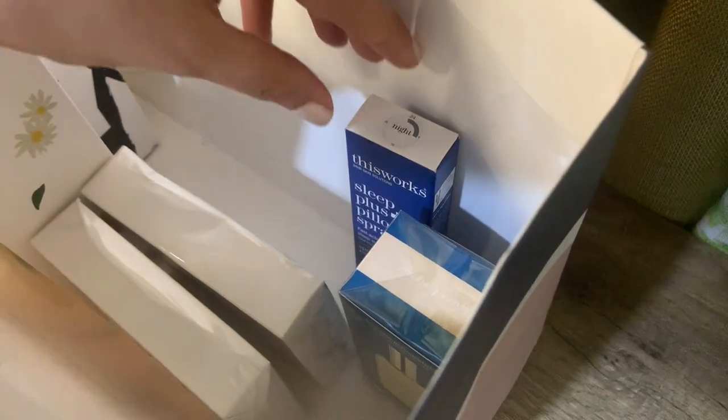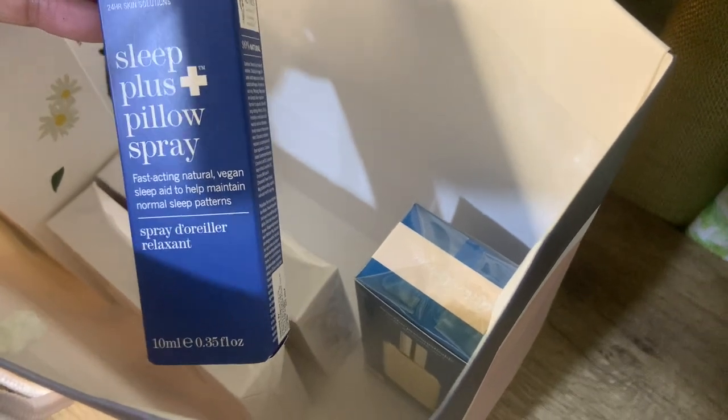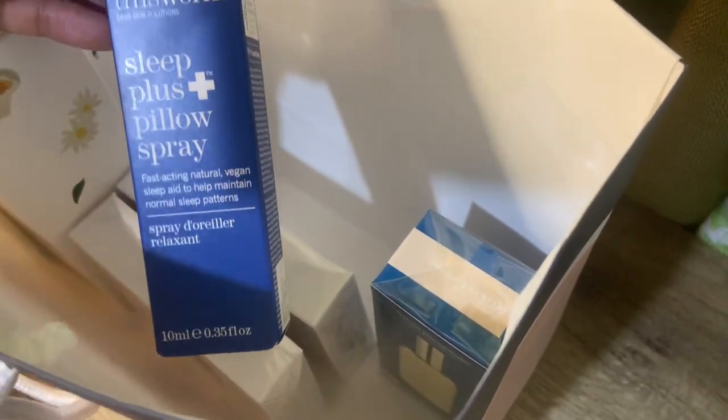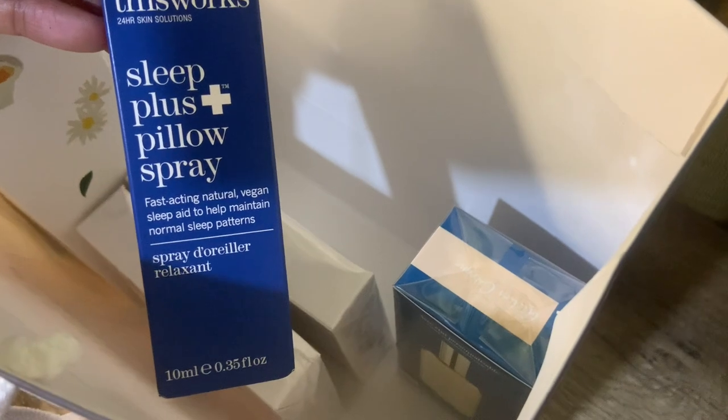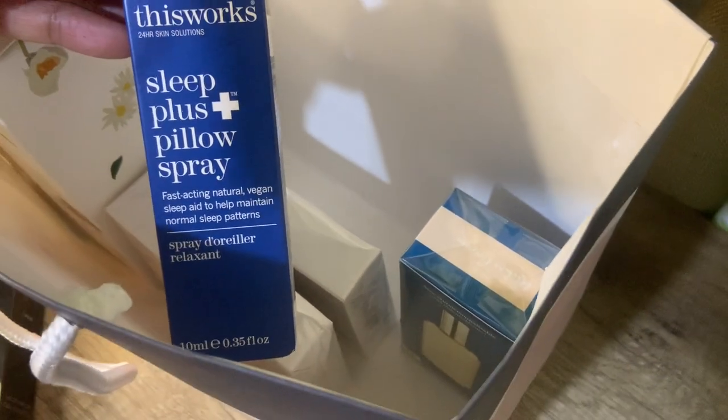Next item I picked up is this product from This Works, Sleep Plus Pillow Spray. I don't really have a problem initiating sleep yet, but on occasions where I'm cold in the middle of sleep, for an emergency, I find it hard to get back to the sack.